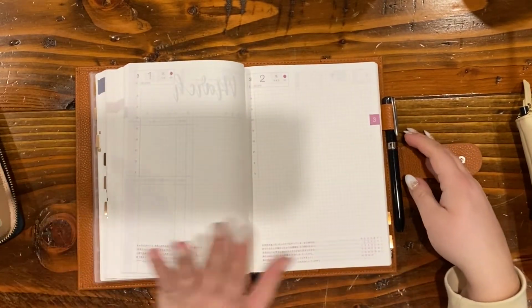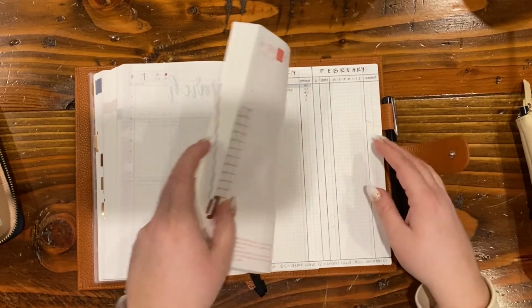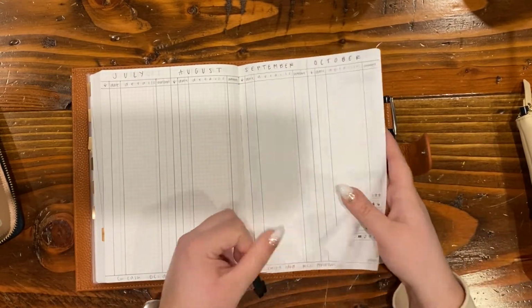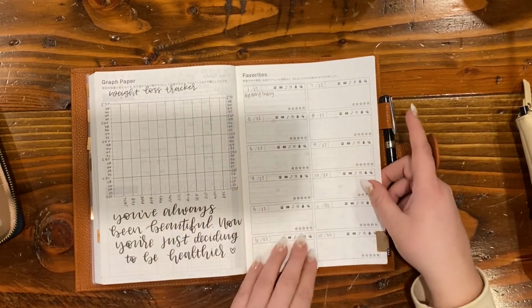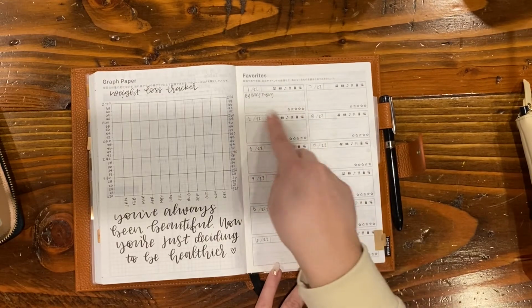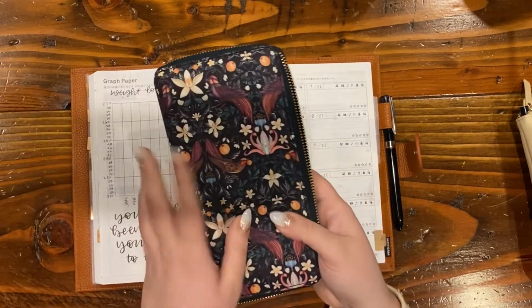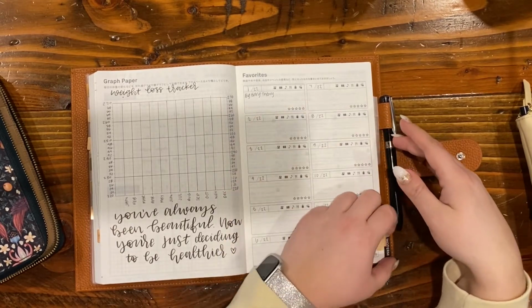But also there's a couple of other things in the Cousin that the Weeks does not have. So we have our finance tracking in the back. And then we have this graph page here for weight loss, right? And then we have a favorites section, which I do like because I'll put TV shows that I'm watching, any books that I'm reading, maybe any restaurants or food that I've been really liking that day. I looked through it. The Weeks does not have something like this in there. So I do like that. It's kind of just like a year overview.